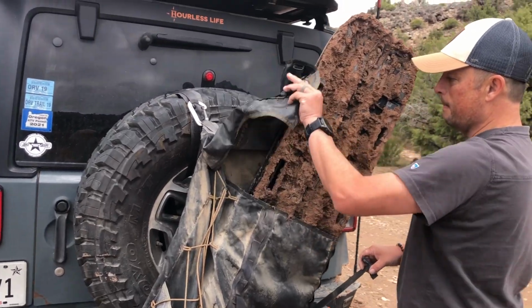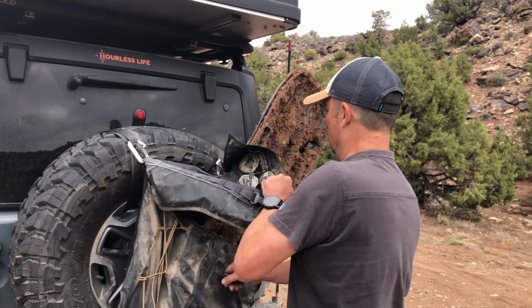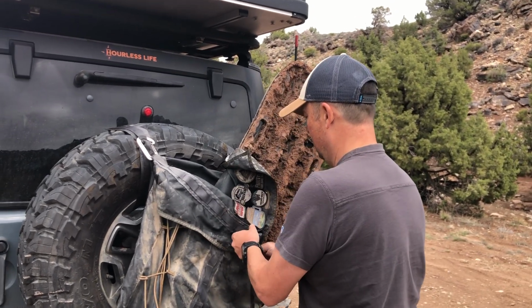I'm thankful too that we're out of that mess. Also thankful to my friend Lee Hoffman at Altitude Industries, who hooked us up with his own personal recovery boards. Without those boards, there's no way we would have been out of this mess unless it was a whole lot of shovels, a whole lot of rocks, and a whole lot more time. Oh man, what a morning.